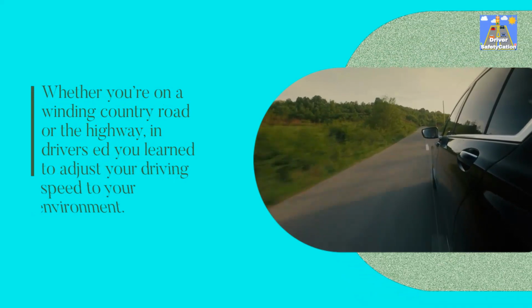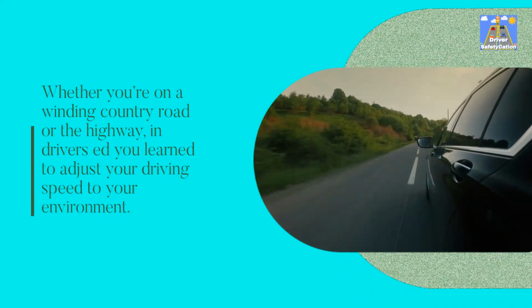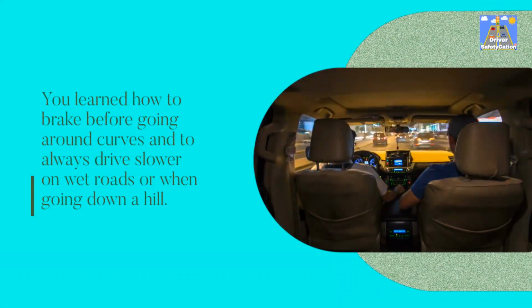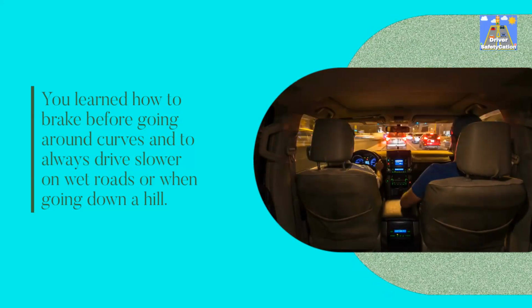Whether you're on a winding country road or the highway, in driver's ed you learn to adjust your driving speed to your environment. You learned how to brake before going around curves and to always drive slower on wet roads or when going down a hill.